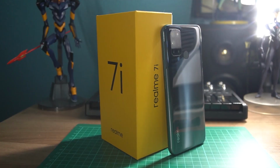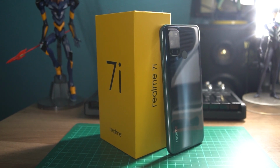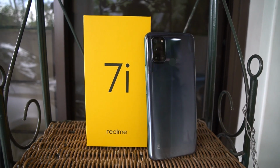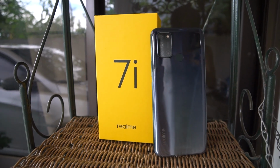Realme made a very good move bringing over the 4GB version at just under 10,000 pesos. Being 2,000 pesos less than its 8GB sibling, you still get the same goods like a 6.5-inch HD Plus display with 90Hz refresh rate, 64-megapixel main rear camera, and 5000 mAh battery with 18-watt USB-C charging. That's a pretty good deal.